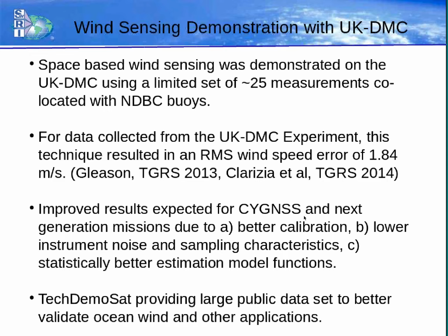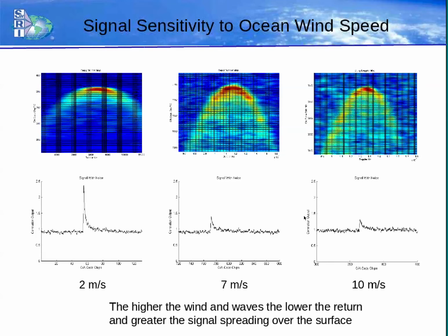Scott, can you go back to the previous slide? Sure. One more. That one? Yeah. Okay. So these slices, already for 10 meters per second, the peak exceeds the noise level maybe by a factor of 3 or something. So what is that noise? Is it just thermal noise mainly, or is it scattering? What, this noise here? Yes.